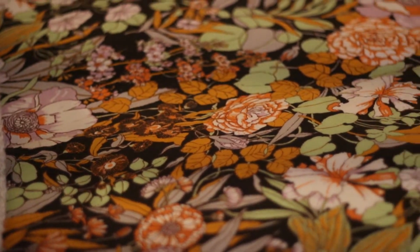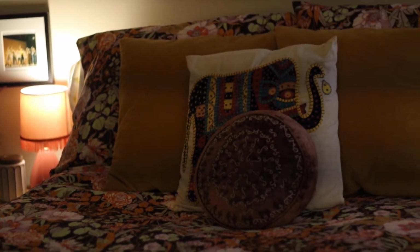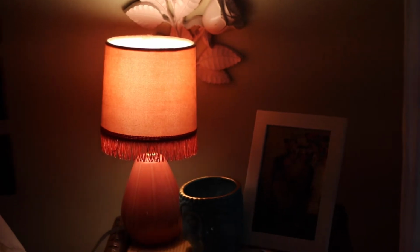My bedding, I wanted to keep it more of a 70s vibe. So I got this from Urban Outfitters. It was on sale, and I have two little bedside tables I got from my house, and those cute little velvet lamps I got from Target. They were only, I think, $10 each, so go to Target for cute lighting.